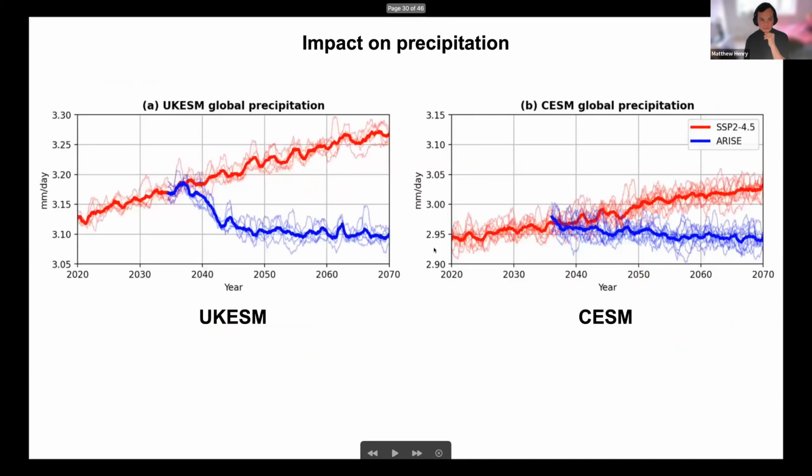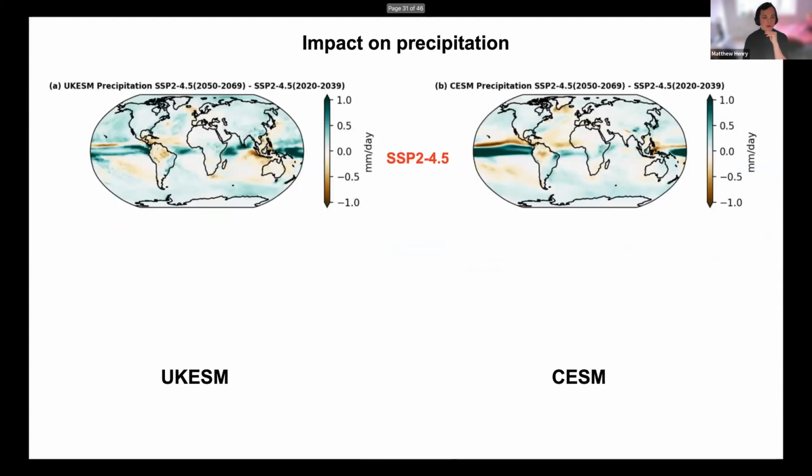Then we can look at impacts on the global precipitation. So this is a very simple metric of looking at global mean precipitation. It turns out that for both models, you end up with less precipitation at the end of the simulation than at the beginning, although that's less true for CESM. But maybe it's a bit difficult to infer climate impacts by looking at global mean precipitation. So we can look at maps of precipitation change.